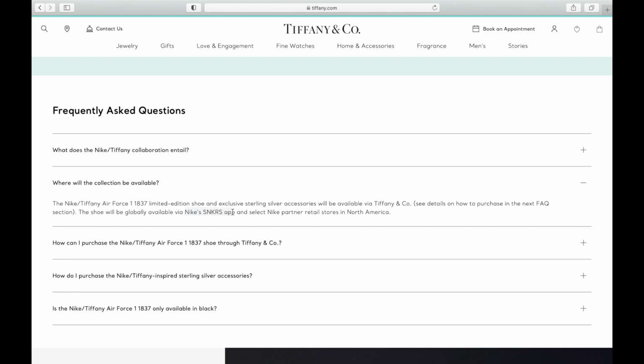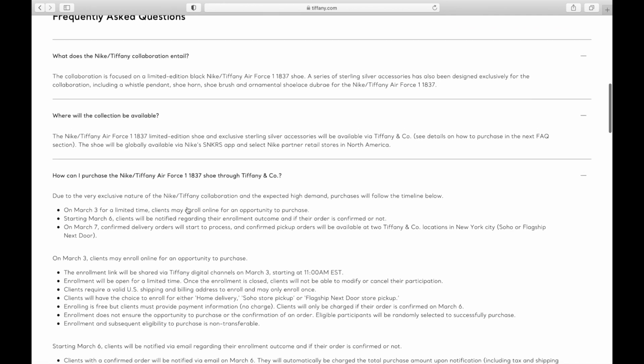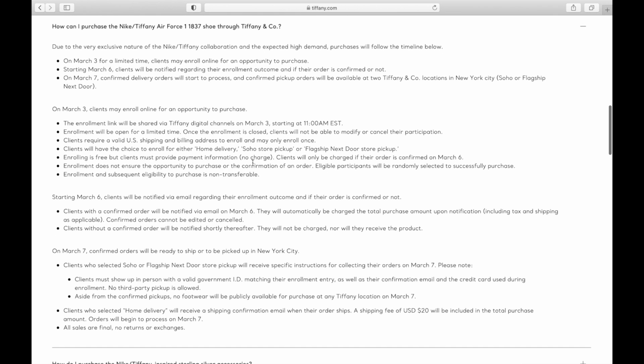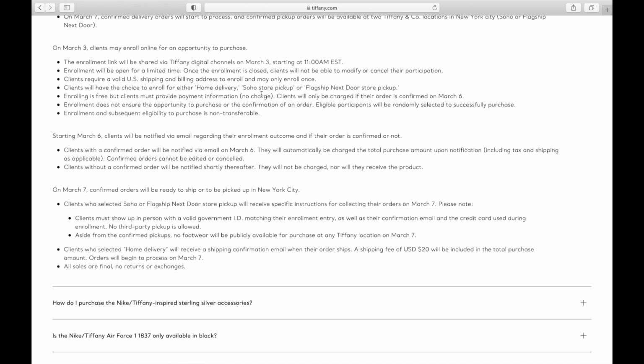A little bit more about the whole process through Tiffany. As of March 3rd, clients will have the opportunity to sign up, or basically enroll, for the opportunity to purchase these from tiffany.com. As stated on their website, as of 11 a.m. Eastern Standard Time on March 3rd, you'll have the ability, for a short window, to enroll for the opportunity to purchase these. Then on March 6th, you will receive an email letting you know your eligibility. Do you have the ability to buy these? And if so, as of March 7th, they will begin to process those orders.